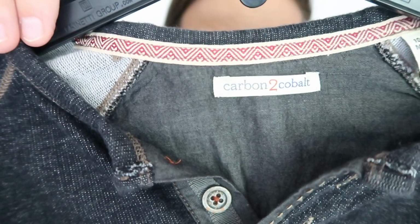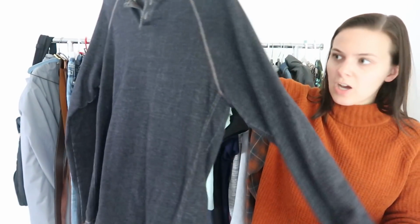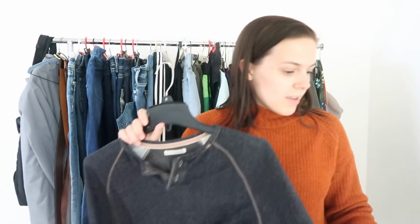This next item is another one that my mom picked up. It is the brand Carbon to Cobalt. It is a size medium, and it is a long sleeve gray top. It's very soft. And Poshmark's mid-range is $29 for similar items.